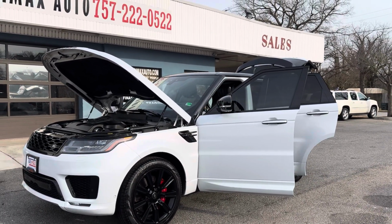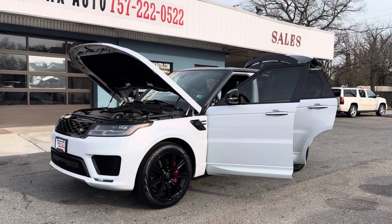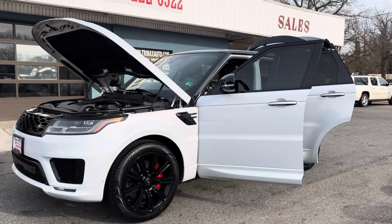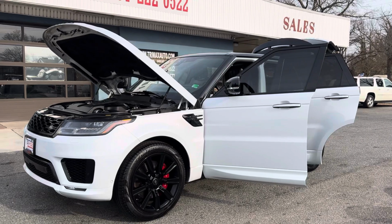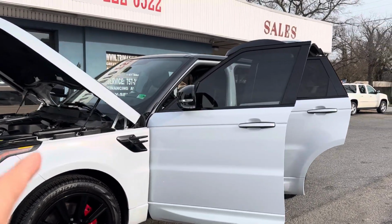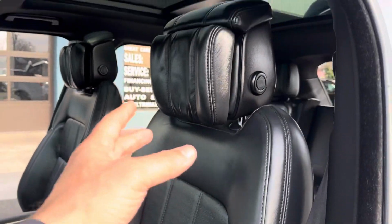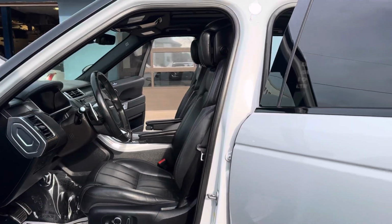This is a nice one. 2018 Land Rover Range Rover Sport. It is the dynamic trim level. If you guys know a little bit about them, the dynamic comes with sportier suspension, 21-inch rims and tires, more upholstery for support on the seats, adjustable headrests, different trim level compared to the other ones.